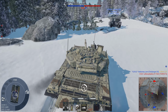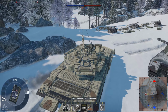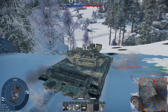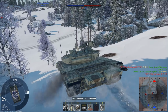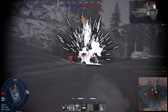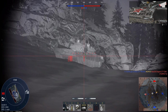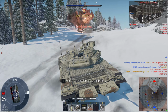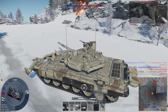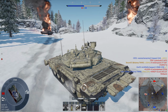Where? Is he like right in front of me? Where is he? Oh, he's right over there? Okay. Well, don't be a bitch. Get down there. There we go. Okay, still alive. Oh, he did get that guy that was right there. Nice. Okay. Oh my god, look at Alpha. I'm dropping Artie over there. Jesus.